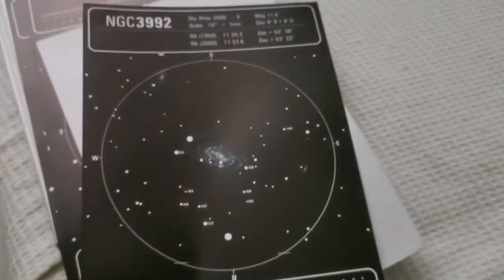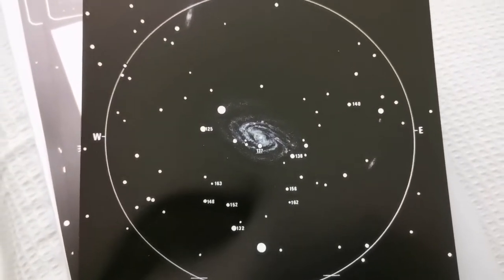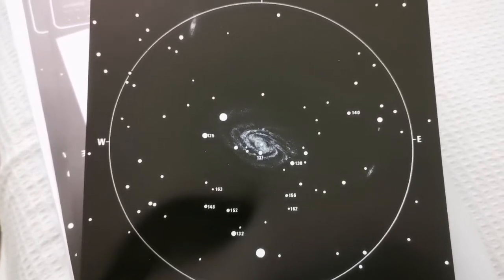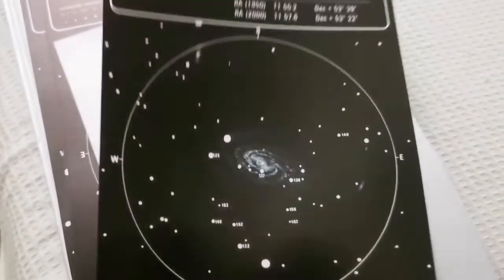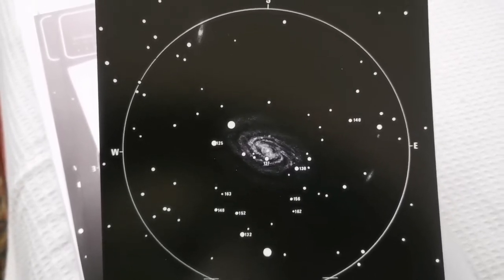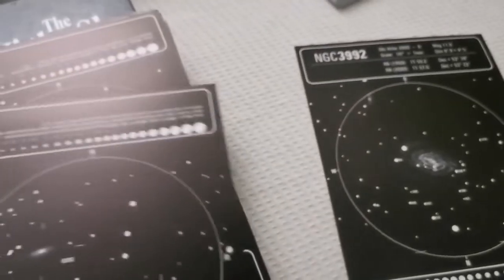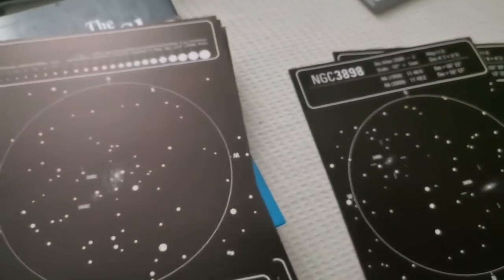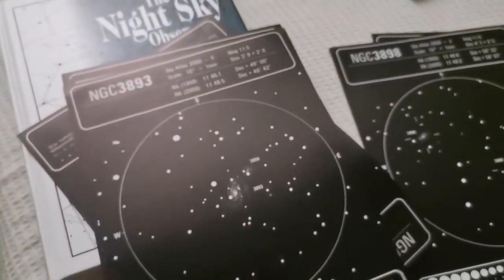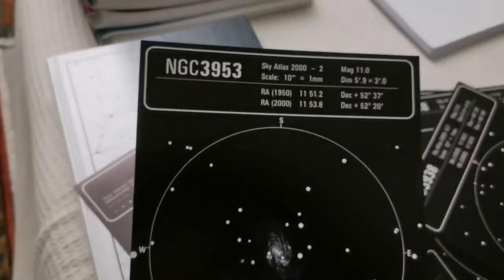And this is Messier 109, NGC 3992, and these are the field stars you can see in this galaxy. So if you want to look for supernovae, this source I have is very rare. I have not seen it elsewhere, and this is the only copy I have seen, and I bought it immediately. It was owned by the former president of the BAA, Gavin Morris, and now I have it. And that's NGC 3992, and this is NGC 3938. Do I have 3953? Yeah, that's the NGC 3953 we were looking at.